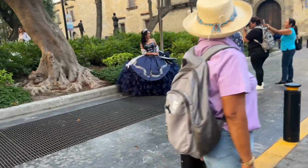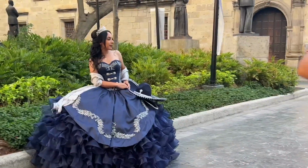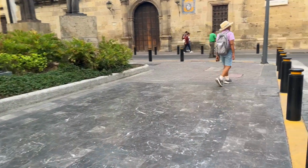Now here's an example. This is fun stuff. This young lady is celebrating her birthday. And look, she's getting pictures, and it's just beautiful. So much fun just to explore here in Mexico.